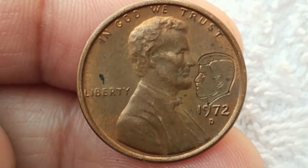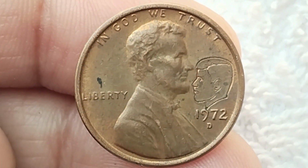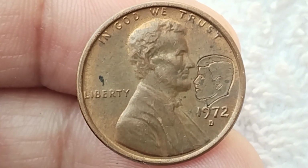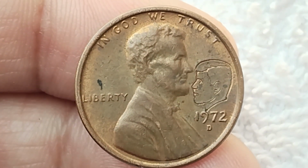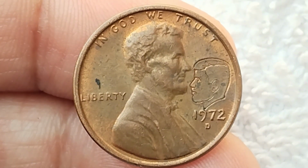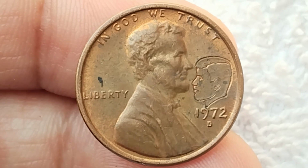Next up, the USA 1-cent Lincoln Memorial penny. But here's the twist: we're diving deep into the world of the 1972 penny, specifically a coin in very dirty condition. Believe it or not, even a penny like this can command a huge price in today's market. Yes, you heard that right, a $1 million penny. Stick around as we break down the surprising factors that make this coin worth so much despite its unappealing appearance.